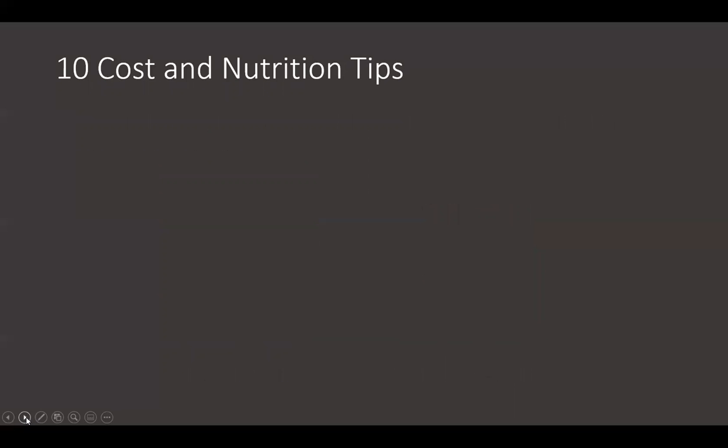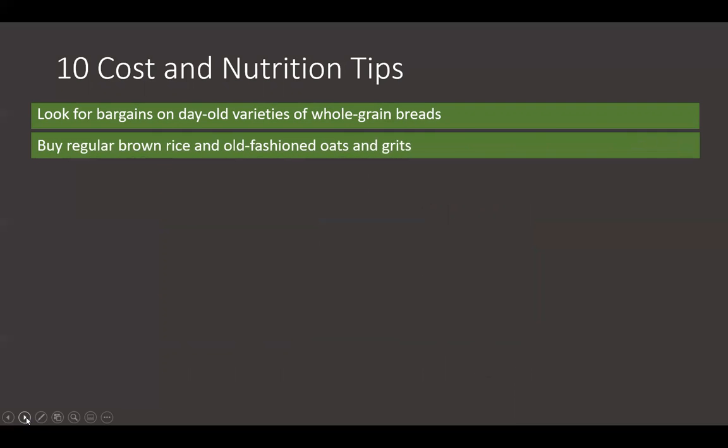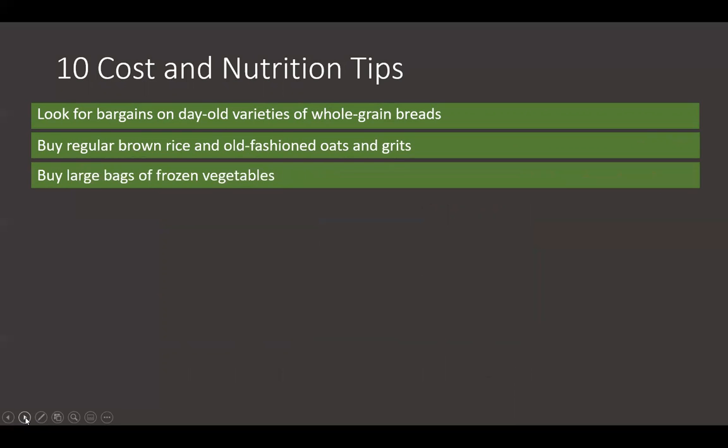We have 10 final cost and nutrition tips for you that will help you save money as well as get high nutritional value foods. Number 1, look for bargains on day-old varieties of whole grain breads. Number 2, buy regular brown rice and old-fashioned oats and grits. Number 3, buy large bags of frozen vegetables.